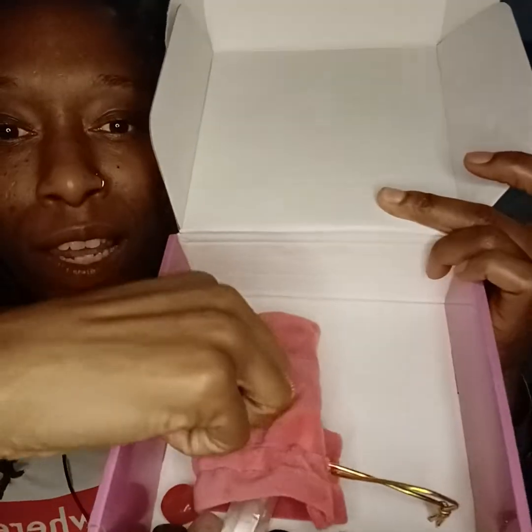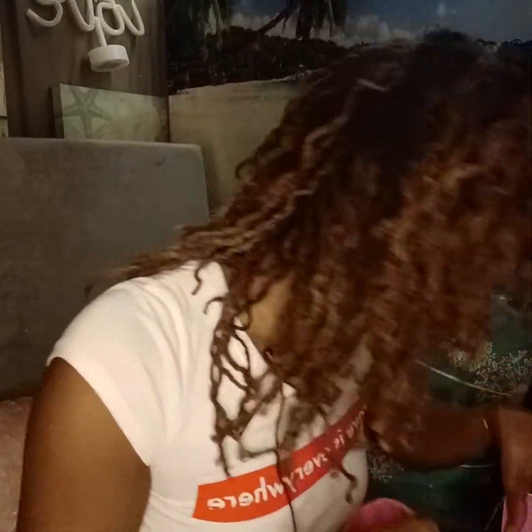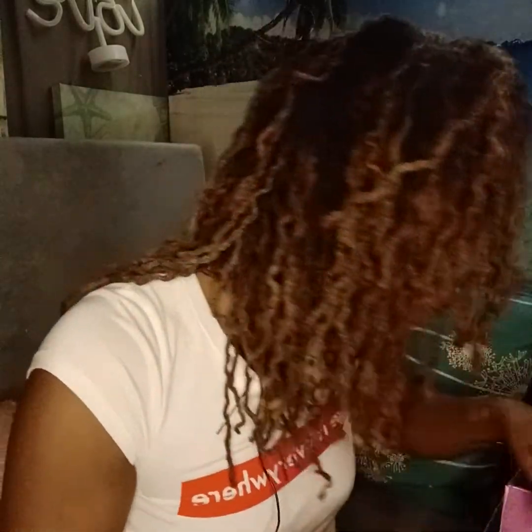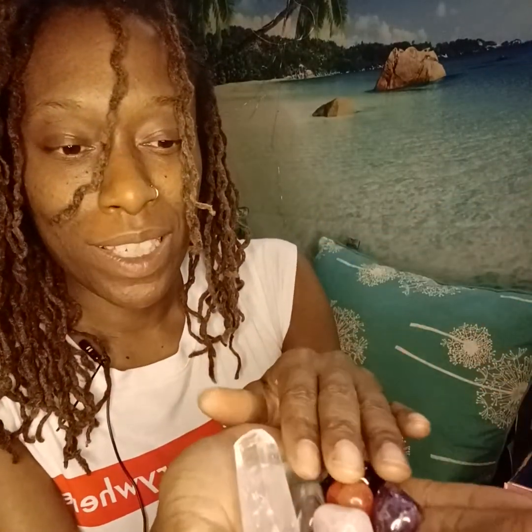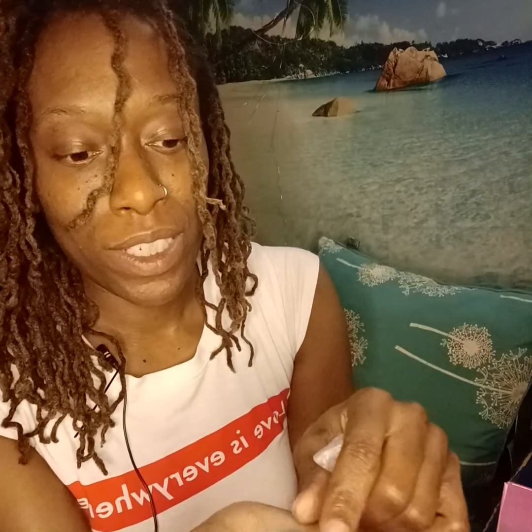And then it came with some crystals that also has its own little pouch, similar to the one that the cards were in. So here are the crystals that came with the deck. Oh, I'm loving it. I'm loving the energy. Of course, this is a clear quartz here. This is probably an amethyst.